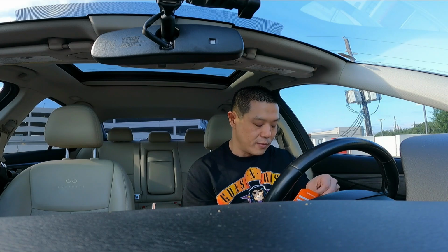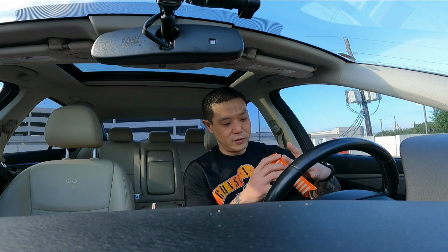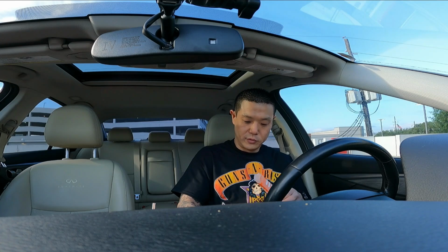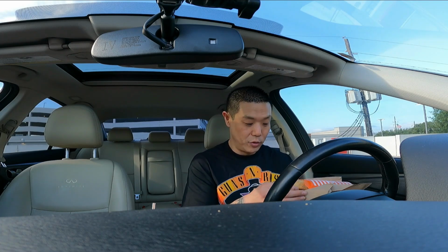So, a lot of y'all might know about these here. These are like the old McDonald's fried apple pies. Okay, hold on here, this is gonna get messy. Crumbs. Woo, these bad boys are good.